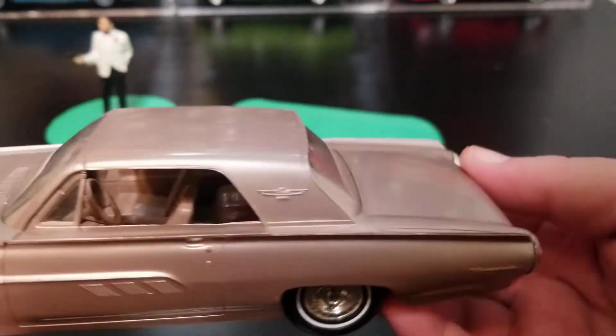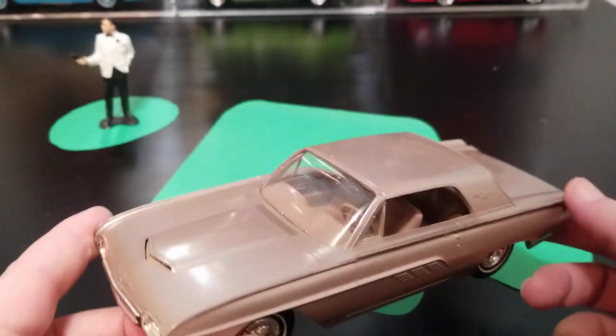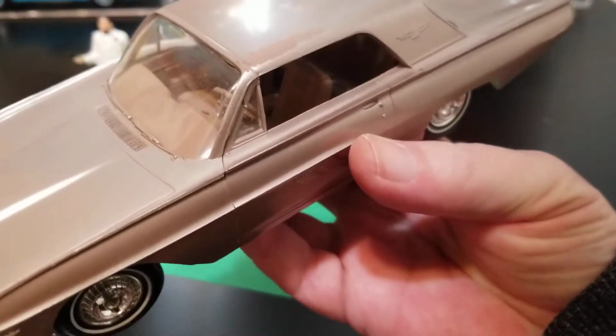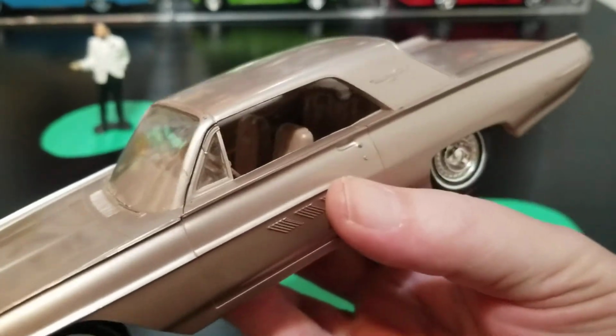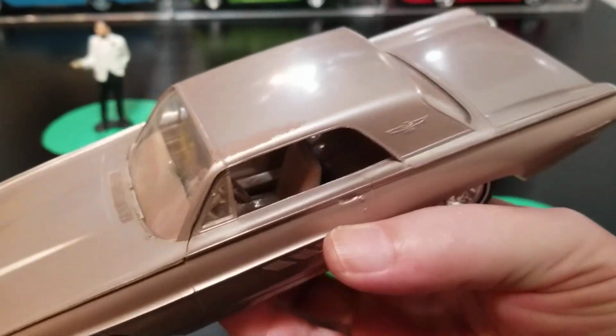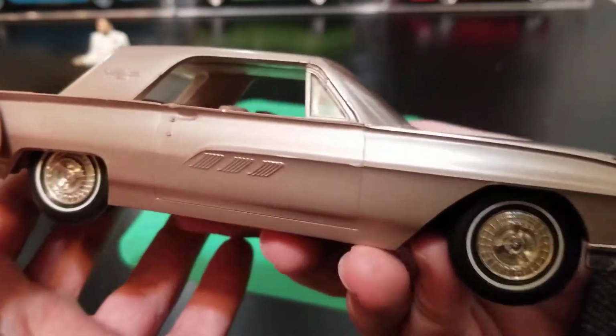I always thought that these big fins were cool, and in real life, this is all metal. So this car is heavy, and this rail that runs the length of the entire car is just, I mean, it's cool. You could run a marble right down there. Beautiful car.